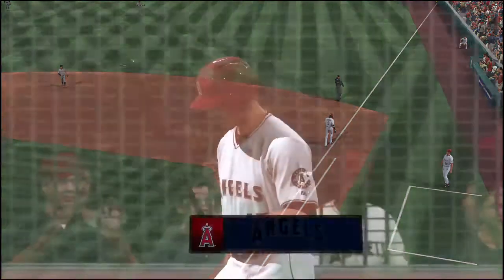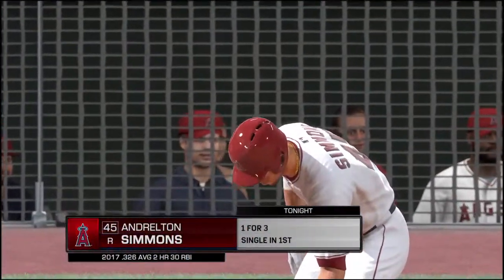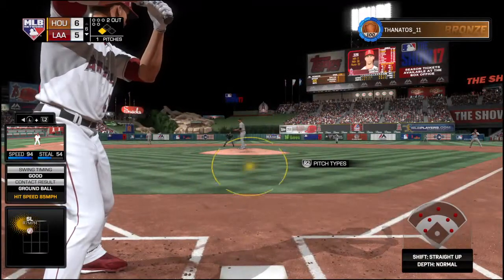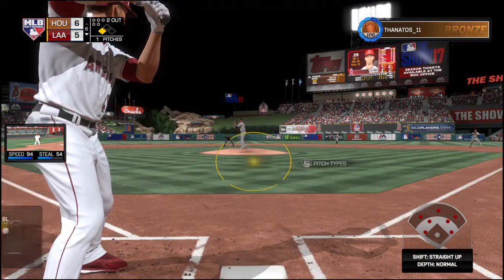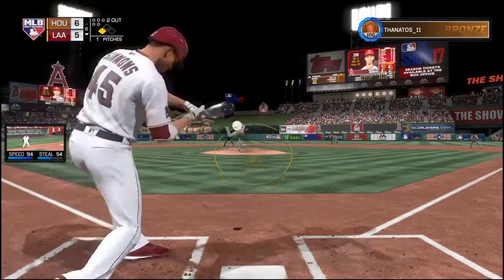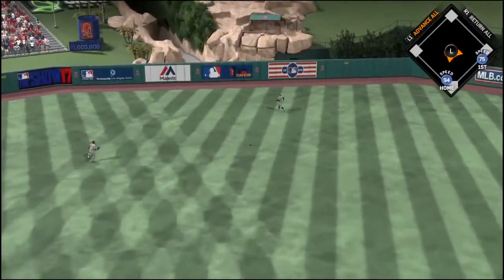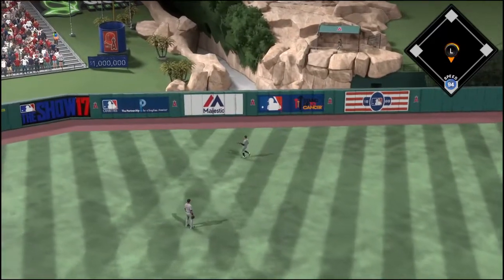Ready for another chance? Andrelton Simmons. He got on top of one and was a ground out victim last time. From the belt, kicks and deals. Sent in the air out to straightaway center. Springer on the run, and that retires the side.